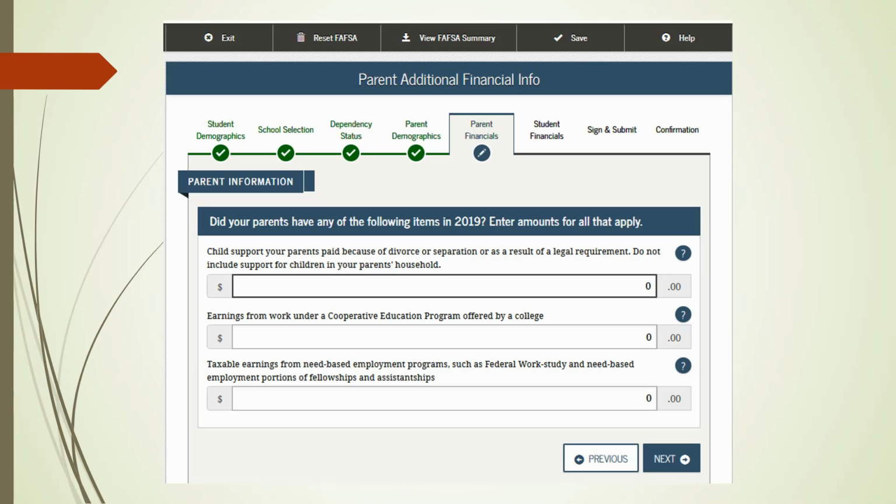Moving along to the next set of questions, which also pertain to calendar year 2019, the first line item they ask is child support that your parents paid because of divorce, separation, or as a result of a legal requirement. I've highlighted paid here because in a later section it will ask about child support received.